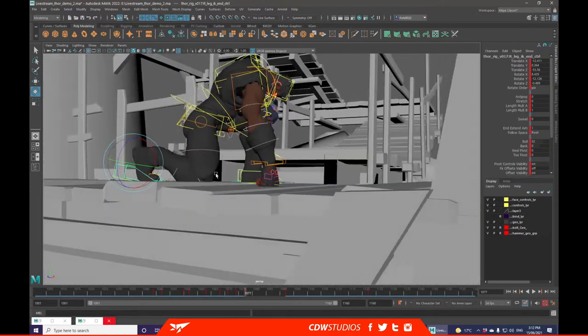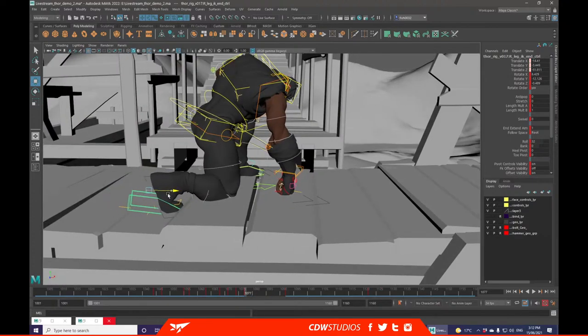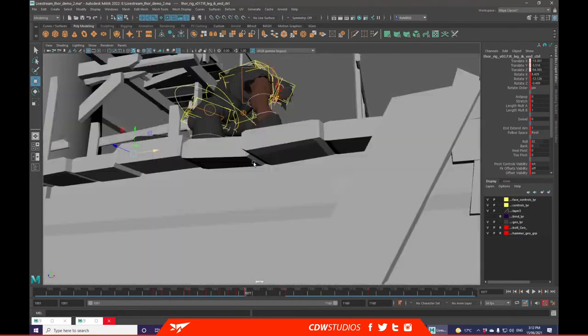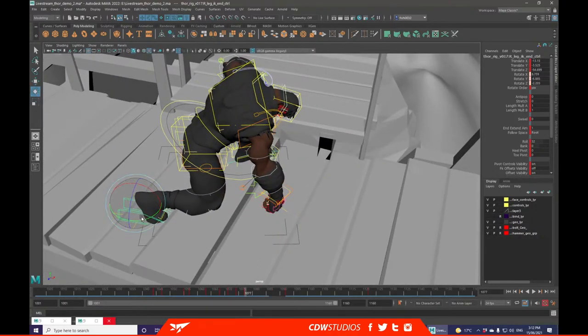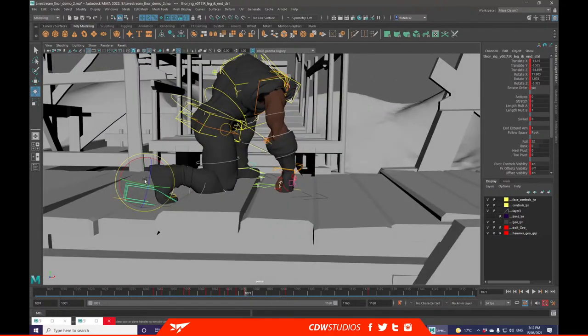Especially when you've got IK controls, specifically the pole vectors. Sometimes they can get a bit messy. At the moment, this would technically be contacting the floor, but it's clipping, so it's not working how I would like it to. But I can also call it good enough for now and then come back again in the second pass.